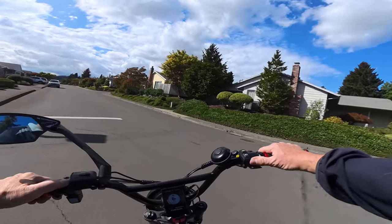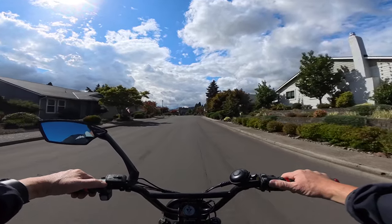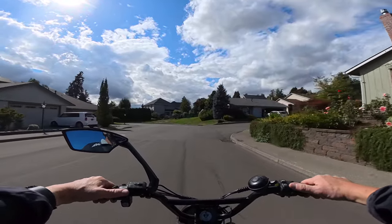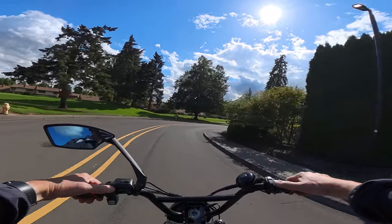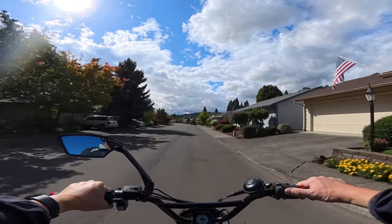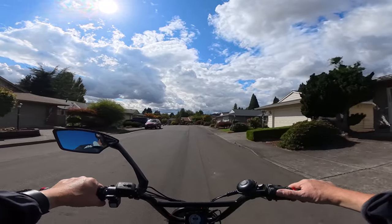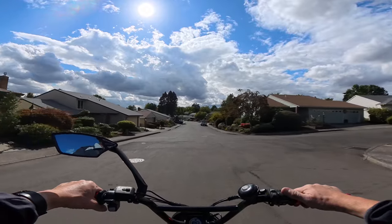And we're still cruising around. Once you get on the bike and start riding, it's hard to get off. And I've said this before, it really is. When you have a nice bike, nice day outside, sharp turn right here. And down the hill we go.